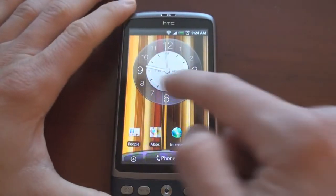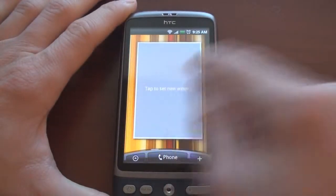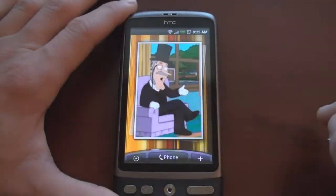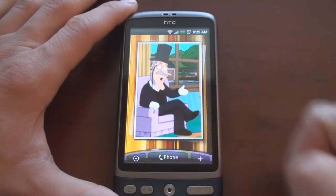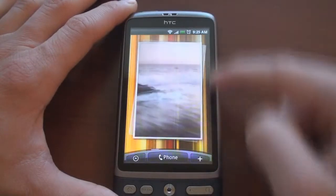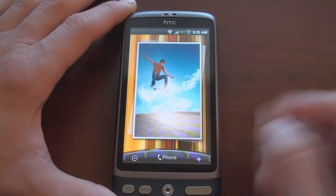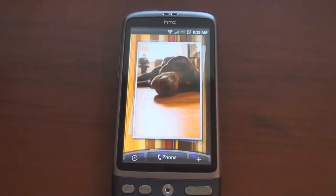And here's play. We get a similar looking clock to what we had before. We can set a new photo album. So I'm going to go to all photos here. And now, that is Buzz Killington. Now I can flick through and I can see all of my pictures right on my home screen. Very handy if you've just been somewhere, you want to show your friends where you've been.